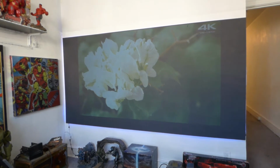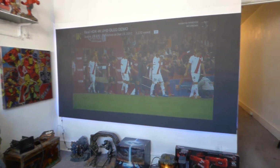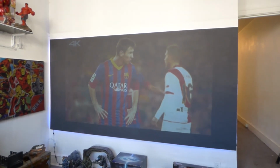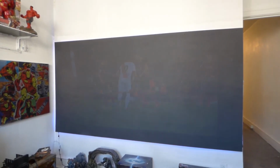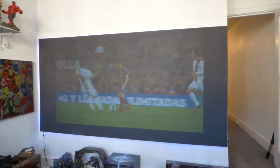Now, if I decided that I want to watch a soccer game with all this light, I can do so. And this is a nano black coated on plexiglass.